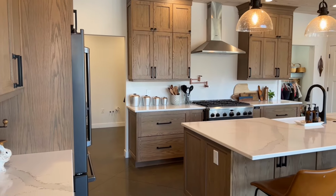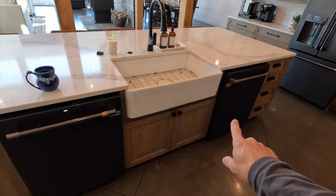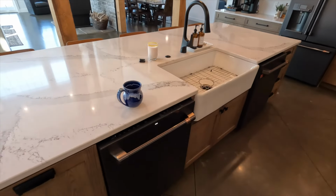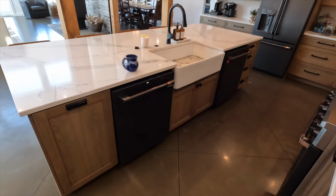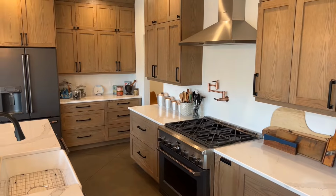But one thing we did special in the kitchen is we have dual dishwashers, one on each side of the sink. If you guys are interested in how we hook that up, we can show you. But we have 3 kids, so we're constantly doing tons of dishes.